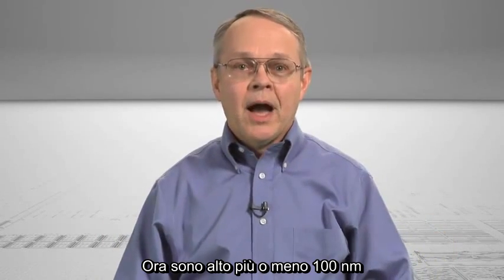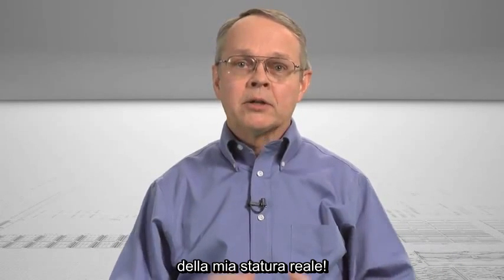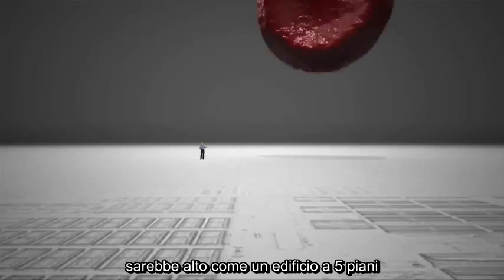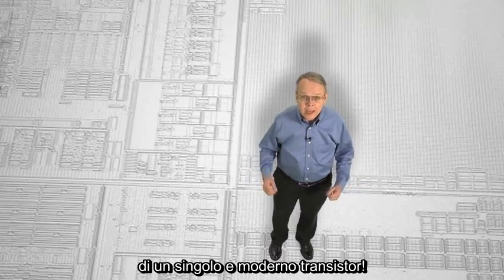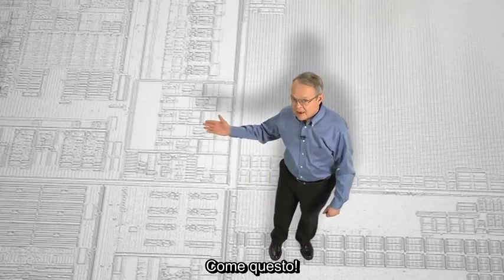Okay, that's better. I'm now approximately 100 nanometers tall, or about 20 million times smaller than my actual size. At this scale, a human red blood cell would be about as tall as a 5-story building, and I would be just the right size to demonstrate some of the attributes and functions of a single modern transistor, like this one.